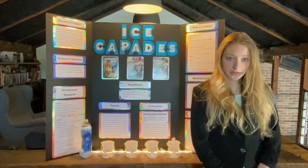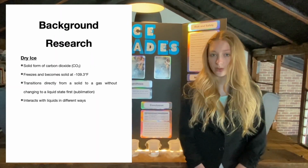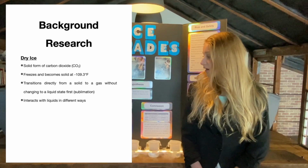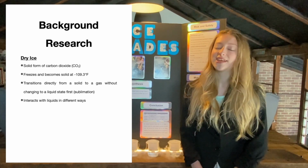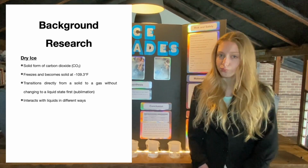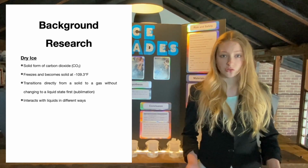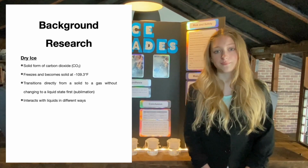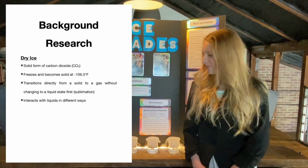So I researched a little more on dry ice and found out that it is the solid form of CO2, or carbon dioxide, and it freezes and becomes a solid at negative 109 degrees. So that is very, very cold. Something that makes it really unique is that it transitions directly from a solid to a gas without hitting a liquid state in between. That process is called sublimation. That's a word I'm going to be using a lot, so you might want to pay attention to that.